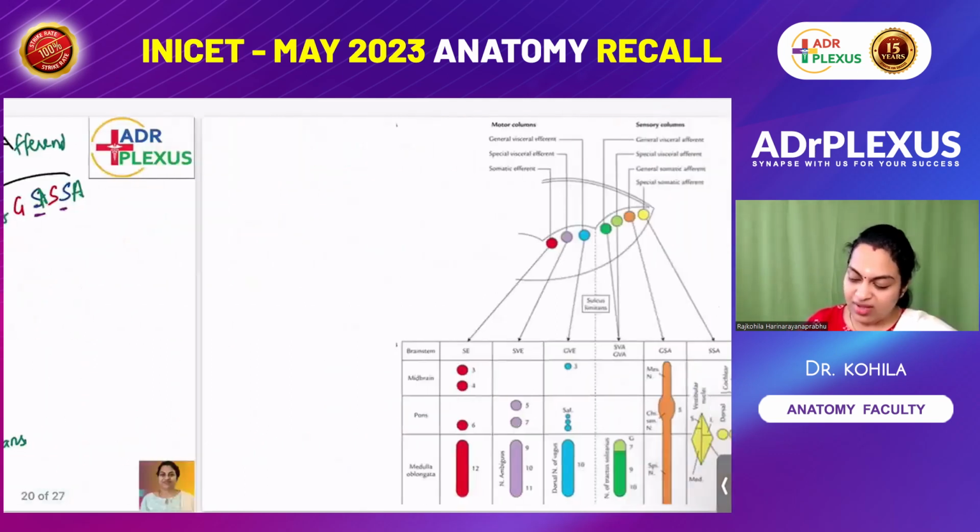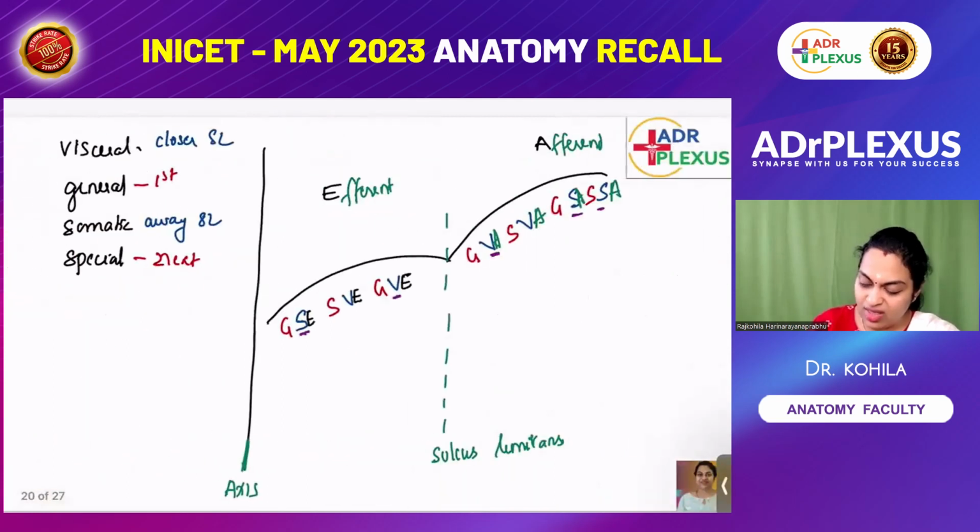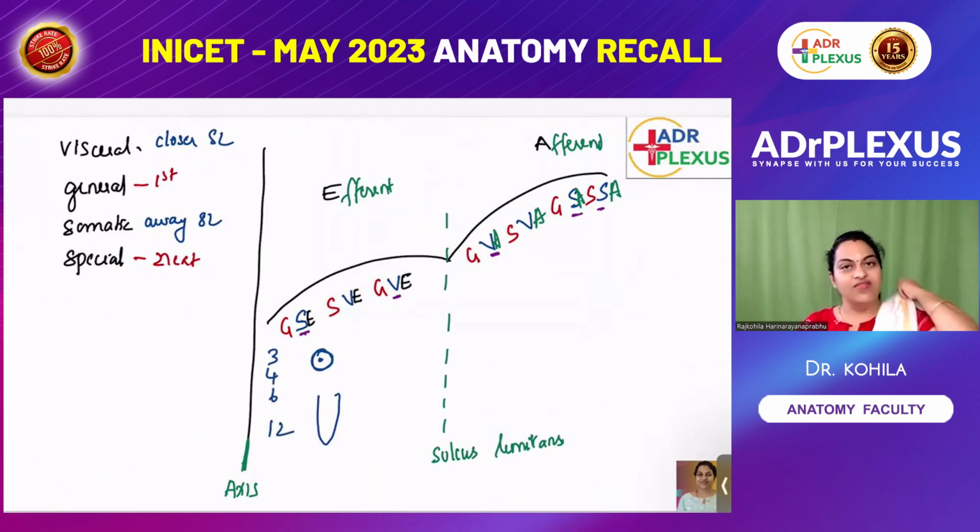Okay, so now coming here, this is what I told you. All the textbooks will have a similar image, you can go through it. Here, as you see, I'll just add to it. General somatic efferent: what are those? The muscles that supply the eye and the tongue. What is that? 3, 4, 6, and 12. These nerves emerge on either side of the midline, from the midbrain, from the pons, from the medulla. You'd have seen they lie closer to the midline, right? Oculomotor, trochlear, abducens, and hypoglossal, on either side of the midline.